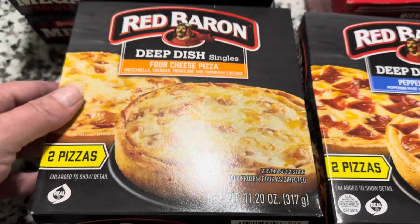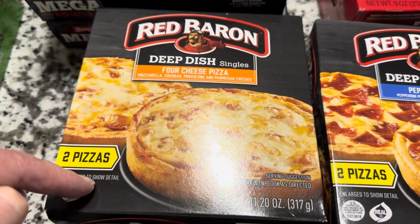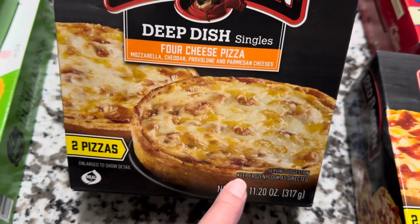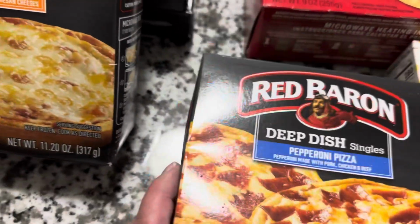We picked up more of these deep dish pizzas. Red Baron, this is the 4 cheese. You get 2 pizzas in this package. These are very good. We have tried them. Red Baron brand. And 11.20 ounces. And we also picked up the deep dish pepperoni.